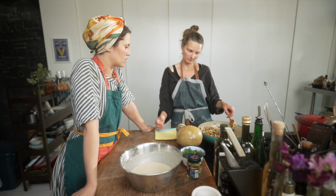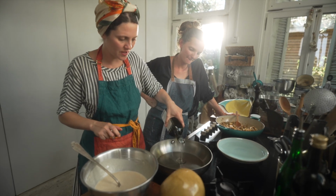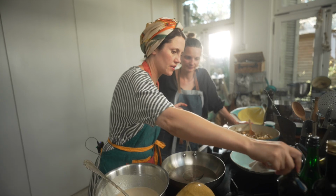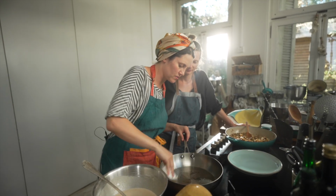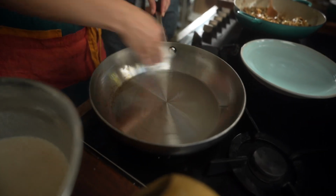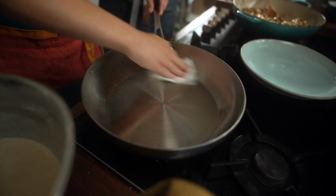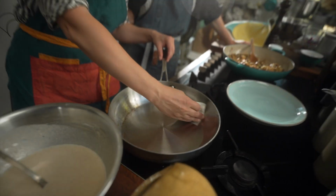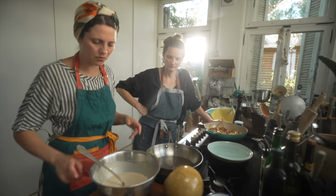I think it's ready. Okay, so we're ready to fry the pancakes. The heat is on. I've put some oil in, but I don't need as much as this. I'm just gonna use a piece of paper and kind of go around it, just because this is not a perfect pancake pan. So we'll see what happens.